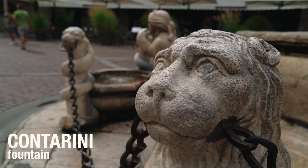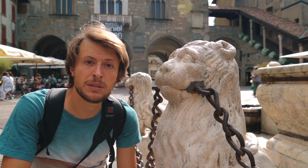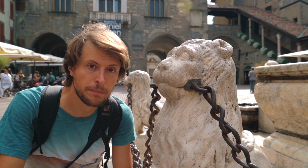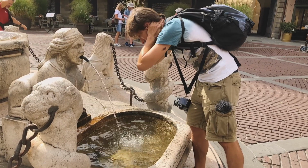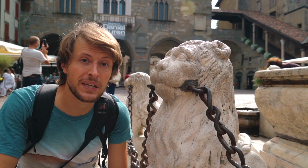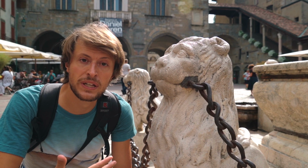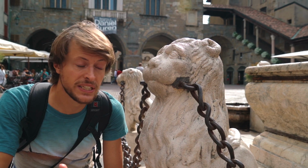For more than 300 years, Bergamo was part of the Republic of Venice and was a very important city because it was connecting Venice with the markets of Switzerland and Central Europe. Today we can still see the legacy of that period, as it is witnessed by many lions, like this one here. This fountain, called Fontana Contarini, was donated to the city by the Podestà of Venice, Alvise Contarini.